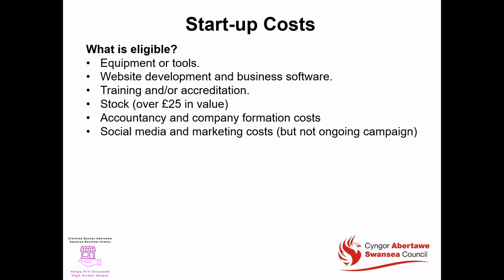But any individual lines of stock above £25 can be considered as part of this grant application. Any accountancy or company formation costs and any social media or marketing costs can be covered, but it's important to highlight that under this we cannot fund ongoing campaigns. So say, for example, you wanted to take on a paid 12-month campaign to boost your presence on Instagram or Facebook. We can in theory fund those, but we cannot fund those ongoing costs for those 12 months.